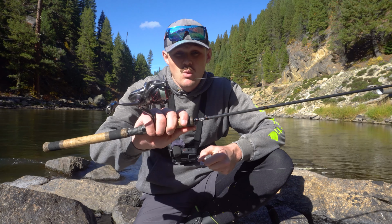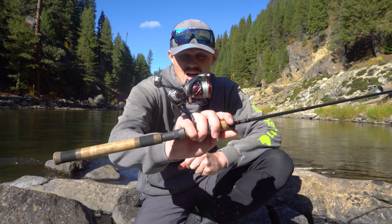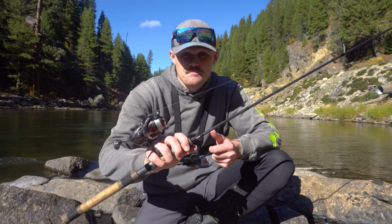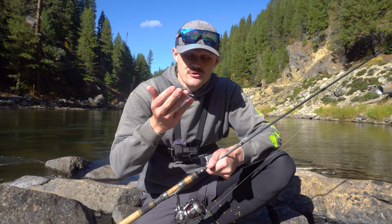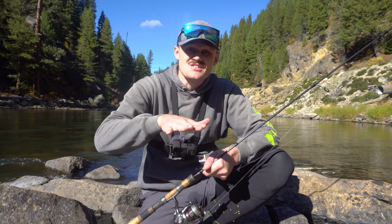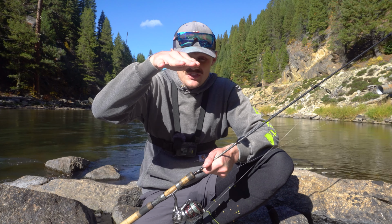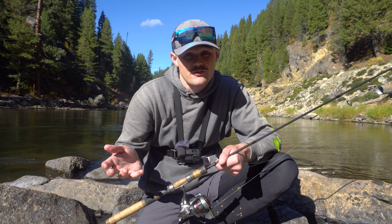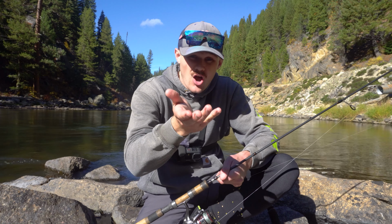It's also the same reason why I'm using braid today. I have a size 1000 reel here. This is a Shimano Stratic, and I have 10-pound braid. I like braid because it floats, so if you're fishing in the river, right, you can get that line to stay on top of the water. You don't want that line sinking, because then the current's gonna push it, and you're not gonna get a good drift. So you want that braid to lay on the top.